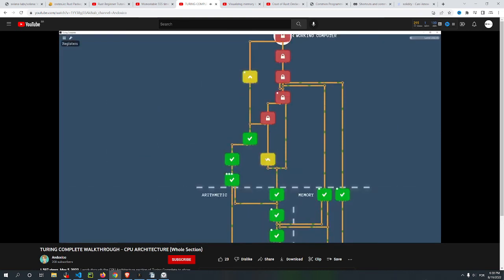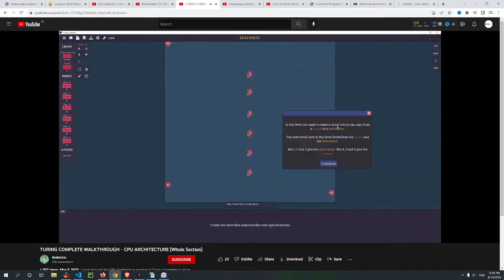All right, let's take a look at the registers. In this level, you need to create a circuit which can copy from a source to a destination. The instruction byte in this level determines the source and the destination. Bits 1, 2, and 3 give the destination. Bits 4, 5, and 6 give the source. Source and destination can be one of 6 registers. We will name them register 0 to register 5, respectively. Additionally, this map has a dedicated input component, which can be the source, and an output component, which can be the destination. These are the bit patterns for each source and destination. To get a more intuitive understanding of the requirements, click the instruction icon in the upper left corner.